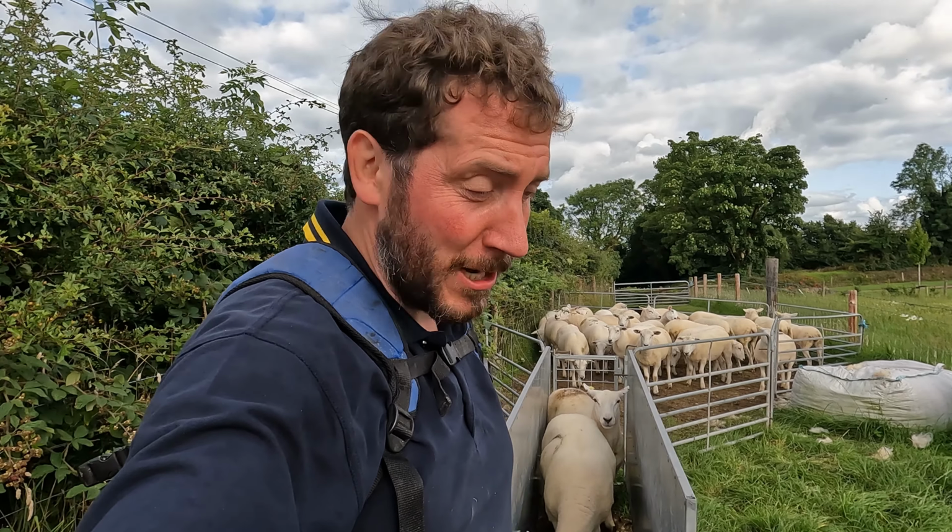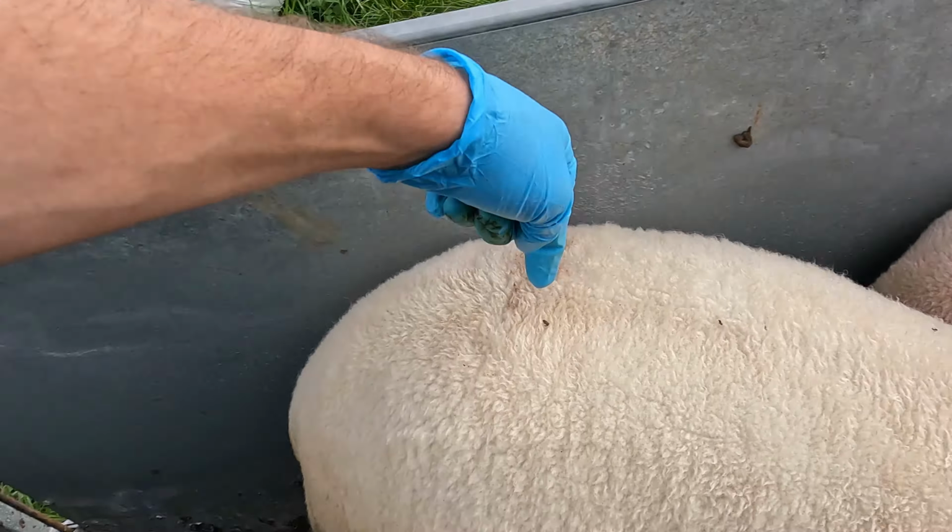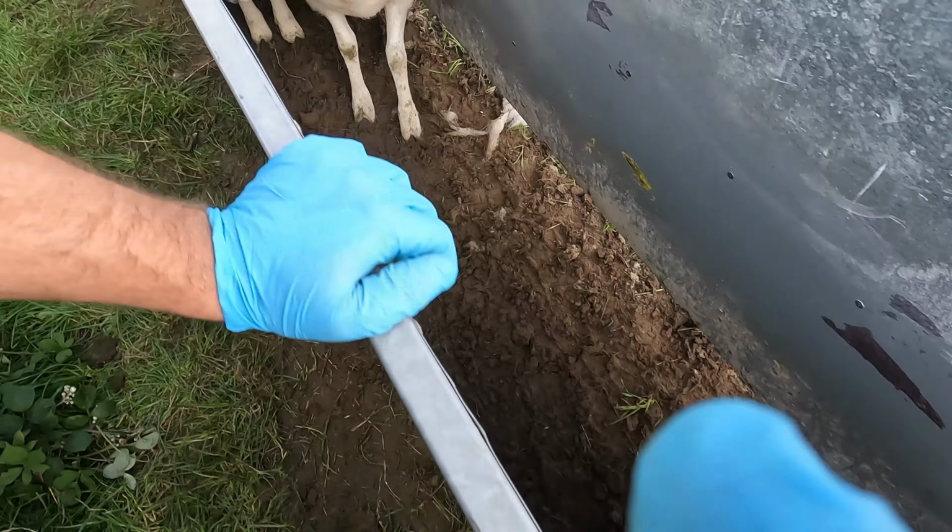So we have only a few left. Keep going. I think we're up to 7 now, 7 of these hoggets with maggots. Here's another one, just starting. A little damp patch here. Same again on this one, 2 in a row, a little damp brown patch here. So there you go, quite a few. We had 7 out of the 92 with maggots, which is quite a few.